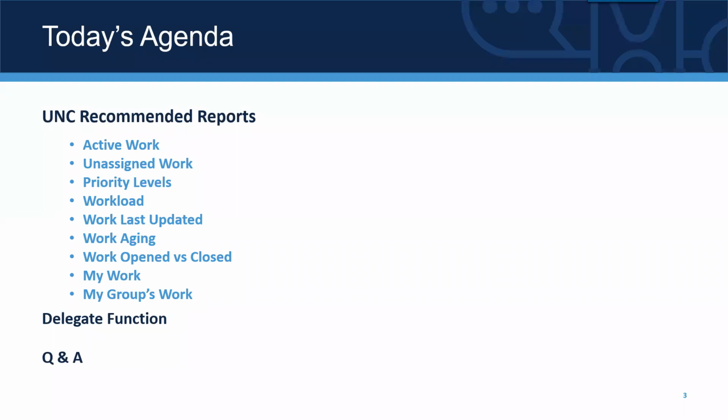We also want to talk about the new Delegate function. This is kind of cool because when you're out of the office, you can delegate your work in ServiceNow to someone else so you don't lose track. And then, as usual, we'll have some time for Q&A.